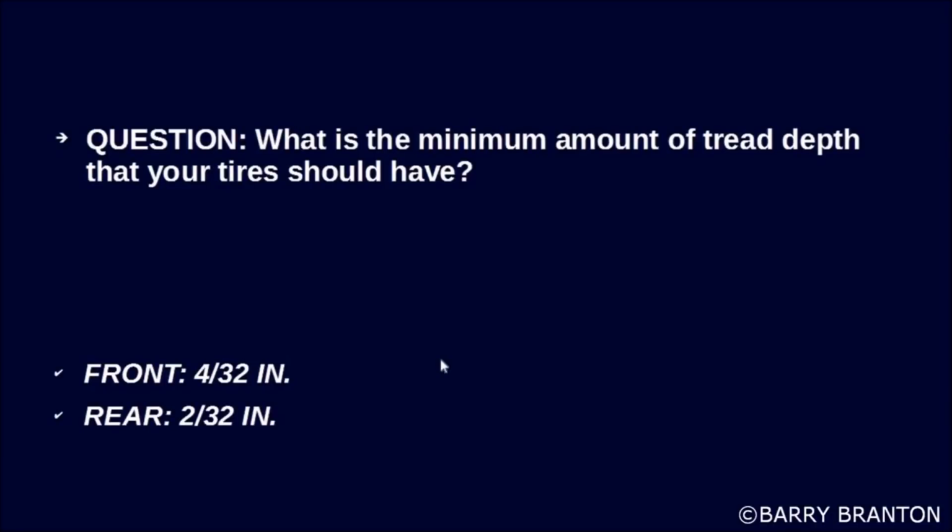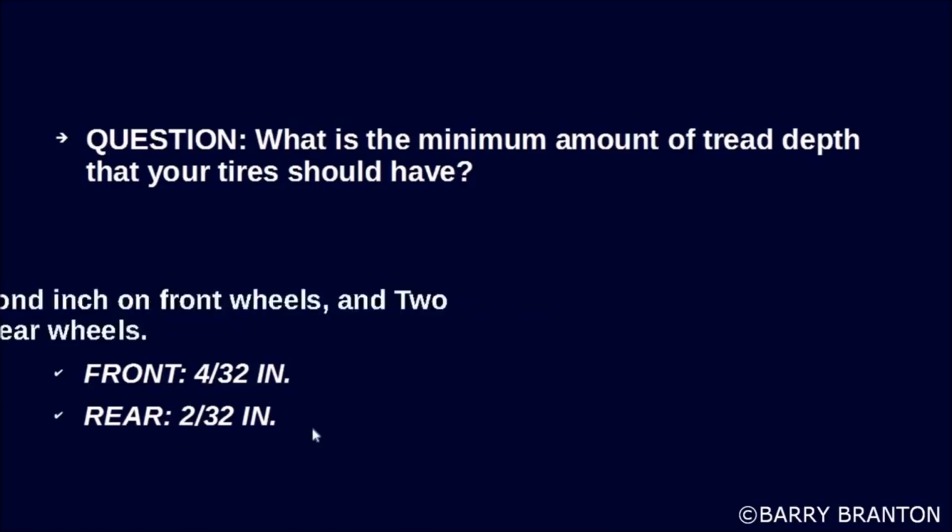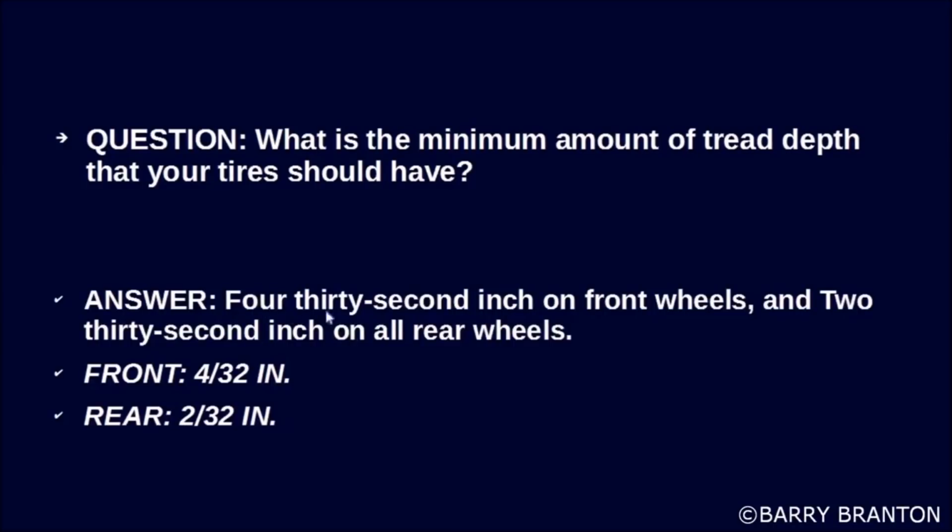What is the minimum amount of tread depth that your tires should have? We have a diagram here, 4/32 inch and 2/32 inch. And that's the correct answer: 4/32 inch on the front wheels and 2/32 inch on the rear wheels. All rear wheels, that is. Okay, let's continue.